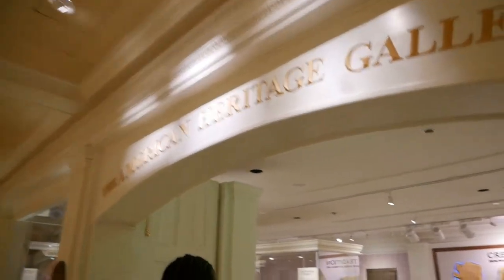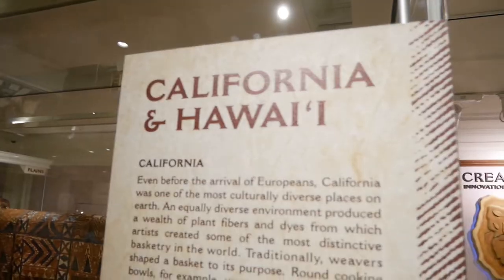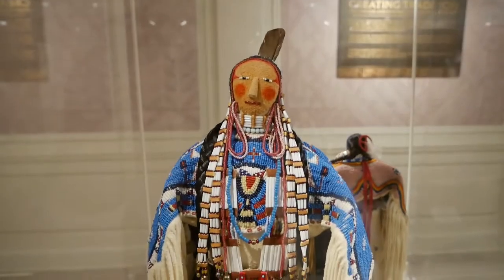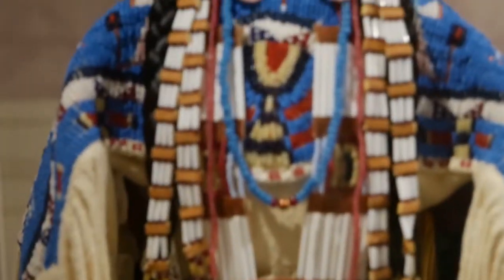This is the new American Heritage Gallery, newly refreshed with lots of heritage of real Americans. Original Hawaiian shirt, not a t-shirt. The AC is really nice in here, though. Ooh, look at this Sioux princess doll. That's pretty cool.